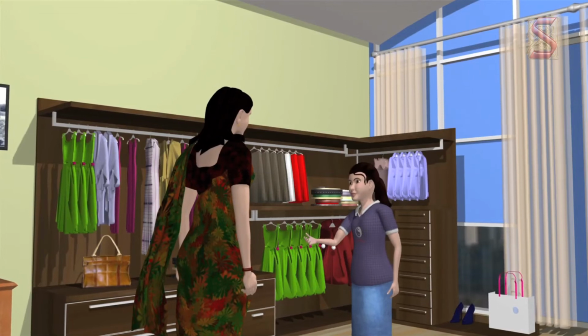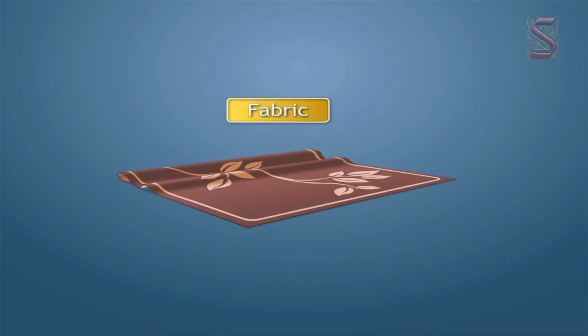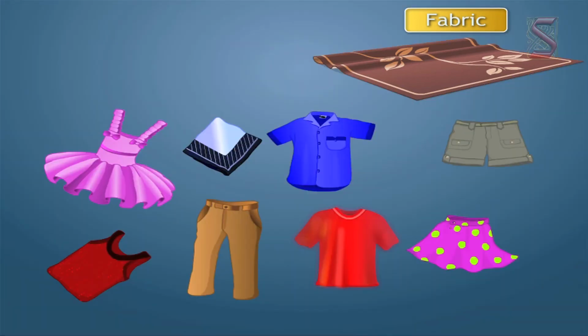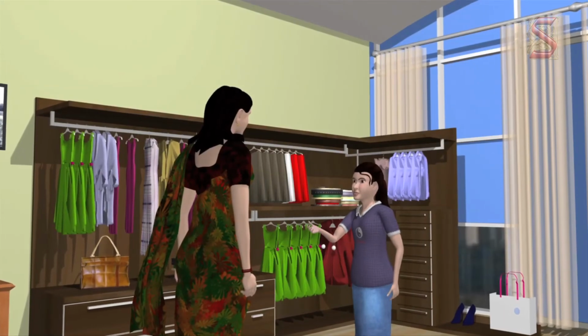Why is polyester used for making dress materials? Fabric made from it does not get wrinkled easily. It remains crisp and is easy to wash. So it is quite suitable for making dress material. You must have seen people wearing nice polyester shirts and other dresses. Yes, even I have one.